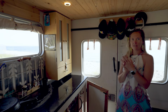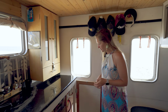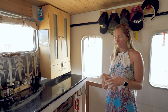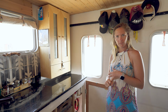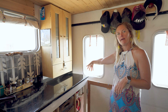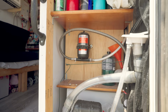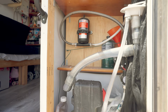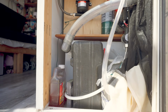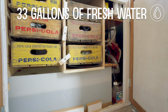So I decided to keep my water tank on the inside. This was important because I go into different temperatures and I didn't want to deal with anything freezing, either my water tank or the water lines. The water fill is actually on the back side, and you have to open up this door in order to fill up the water, which is another safety mechanism just to make sure nobody puts anything in it, or I don't put something in it. But everything is here. It's a 33-gallon water tank. That's where I store it.